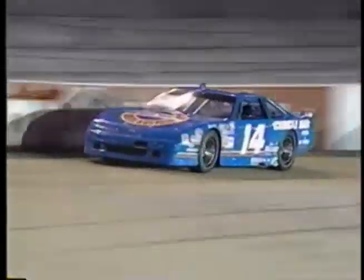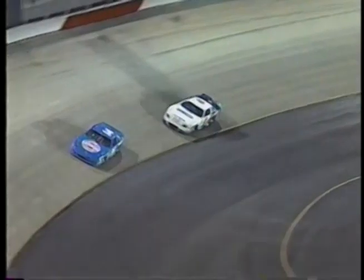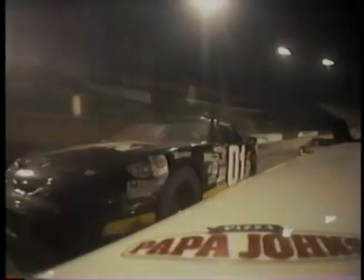Well, if you're going to roll the dice, it's probably a good roll to make because we had 5 caution flags in the first 125 laps. So he needs a caution flag sometime in the next 40 laps to be able to make his fuel stop and tire change. There we see Shane Hall going by the Clay Brown car, Wayne Willard.